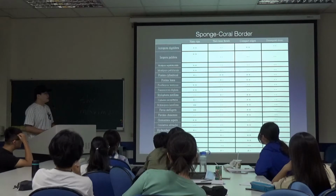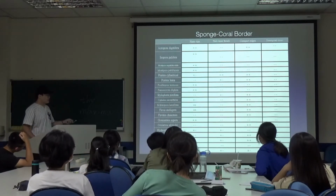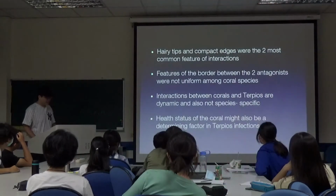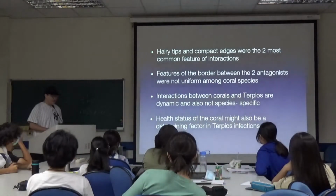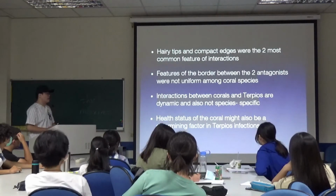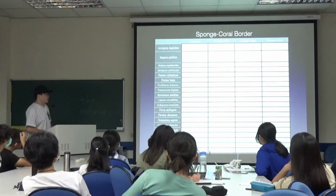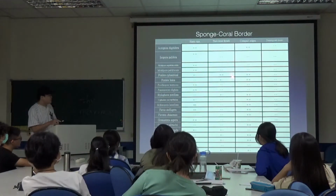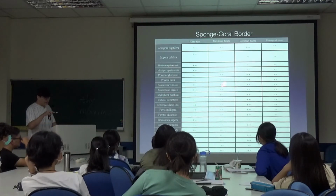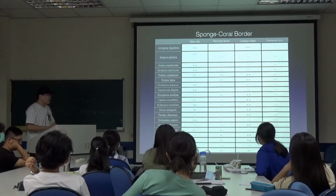This is the interaction between corals and sponge. So this is just the chart. The conclusion they have is that hairy tips and compact edges were not the two most common interaction features. So we can see in the chart that, such as this turbid tissue, mostly the only one that has interaction is Millepora excelsa.